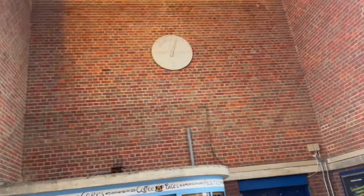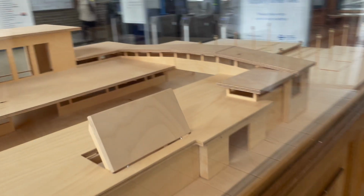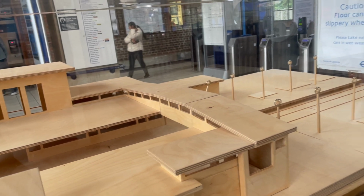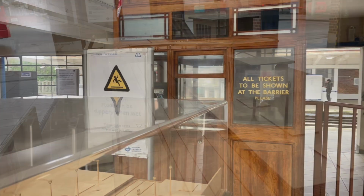So I'm in the ticket hall with the clock and barometer, which is very nice, but I didn't know there's actually a wooden model of the station in the middle of the ticket hall. That's really, really cool. I didn't know this was here. I don't know how long this has been here, but still, it's a very, very nice piece of work. And there's, of course, a ticket booth. Anyway, we're going to go through the barriers now onto the platforms.